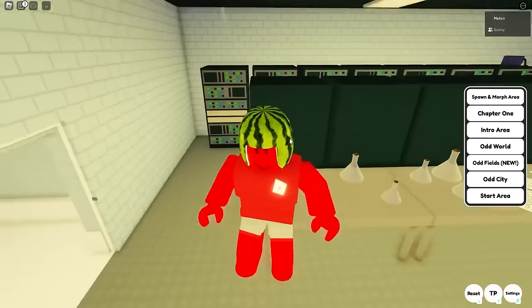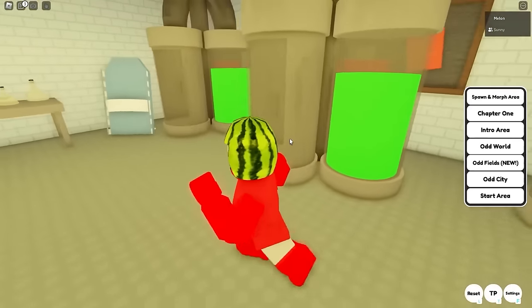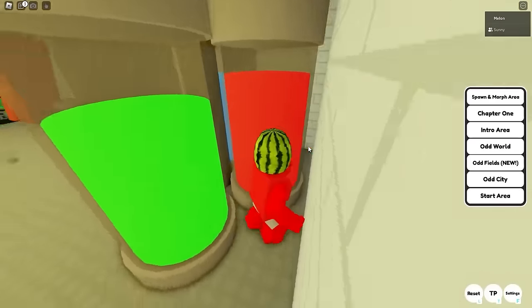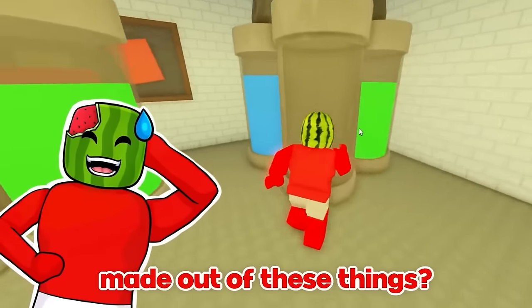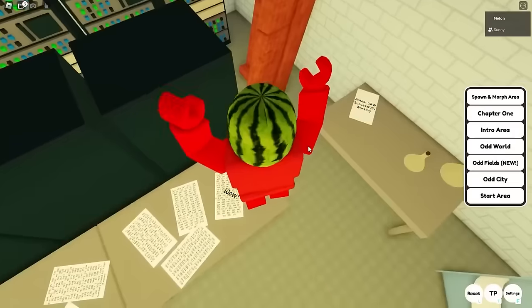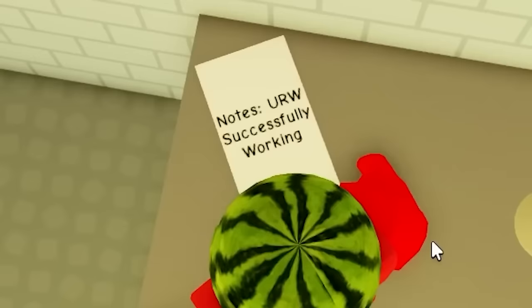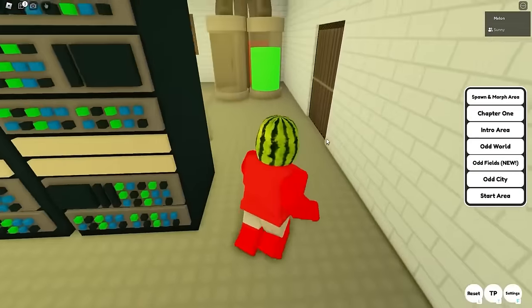This secret lab. Yo, look at these test tubes. Wait, is this where Rainbow Friends were created? Is this where Green was made? Blue was made? Red was made? Were they made out of these things? That's actually crazy. Yo, what are these notes? Zero, wow. URW, successfully working. What the heck does that mean? Dude, this is so crazy.